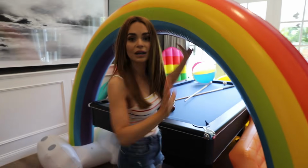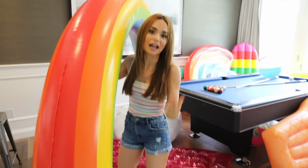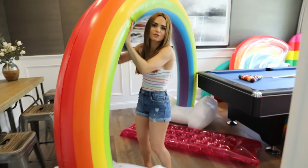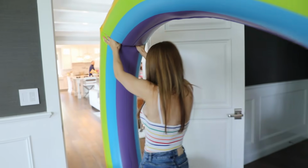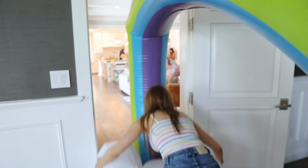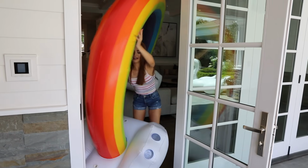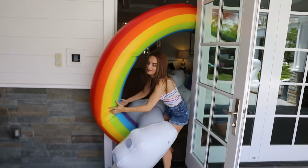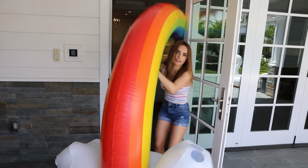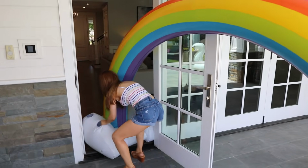Well, let's start with the big one first. Let's just tackle our problems. That's how I like to tackle life. Tackle the big problems first. The little stuff, figure it out later. Beep, beep, rainbow coming through. Oh, we got to put them sideways a little bit. And here we go. Okay. Maybe I should have opened the wall first. We're stuck on a cloud.